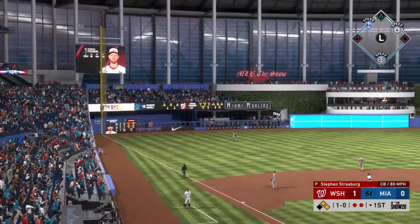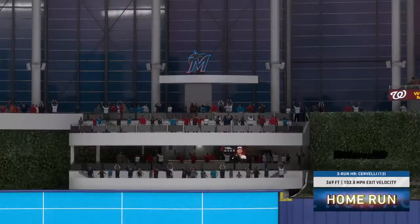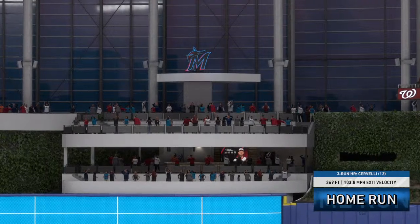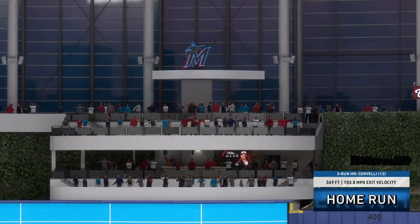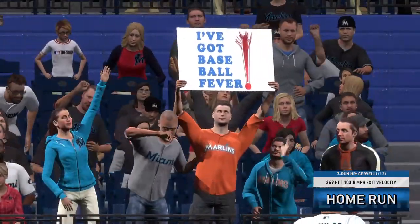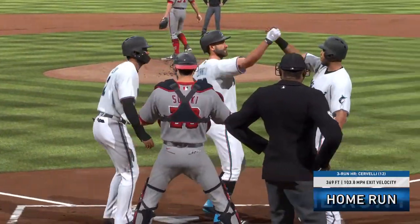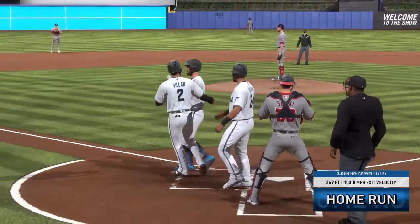Oh, and he hung him a curveball there, and he's going to live to regret it as this ball is going to wind up well over the wall in left field. A long home run. A 3-run shot down the line in left. 12 home runs for him now thus far. And with it, they've leapt in front now 3-1.